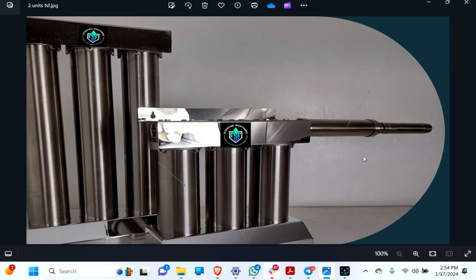So why they like it is, one, because it does not waste any water. There's no electricity required. It does not diminish the flow rate like an RO system, reverse osmosis. And you can actually get better purification than reverse osmosis with this system.